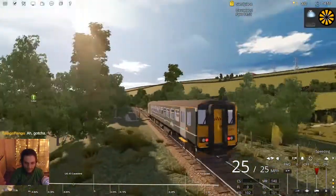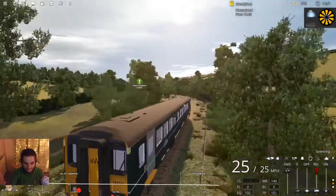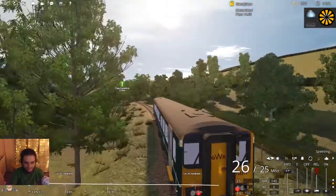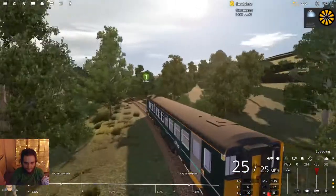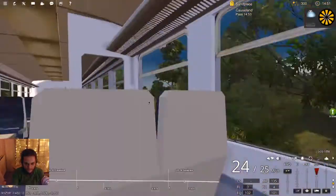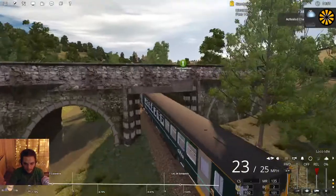I just pressed space bar to sound the horn. Just goes to show you how realistic this looks, or how used I am to playing Train Simulator for driving purposes. Oops, wrong side. Come on, other side please. Oh, it doesn't have that probably. It's fine, don't worry about it.